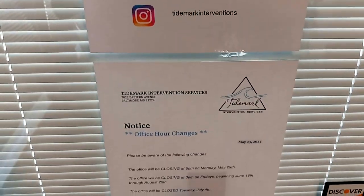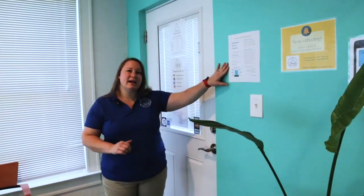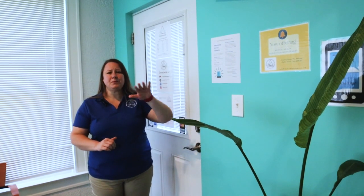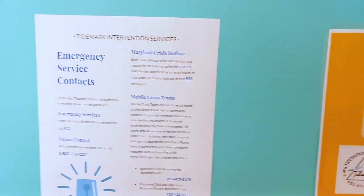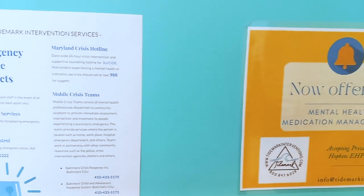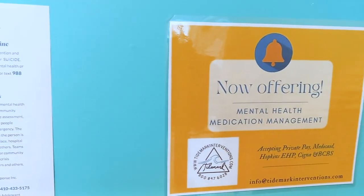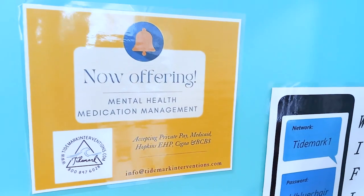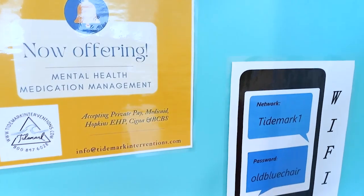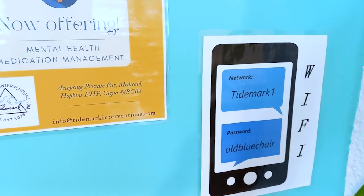There is also a posting for emergency service contacts here on the wall. If you can call into the office, they'll also be able to provide you the same crisis information as well. There's Wi-Fi password information here, so that you can be connected while you're waiting. And there's also any new offerings listed right here as well. This is an example of our med management.